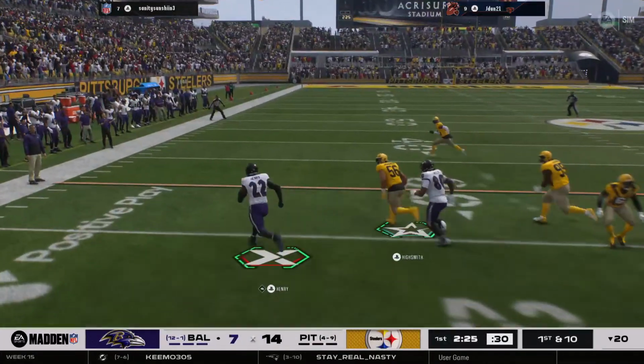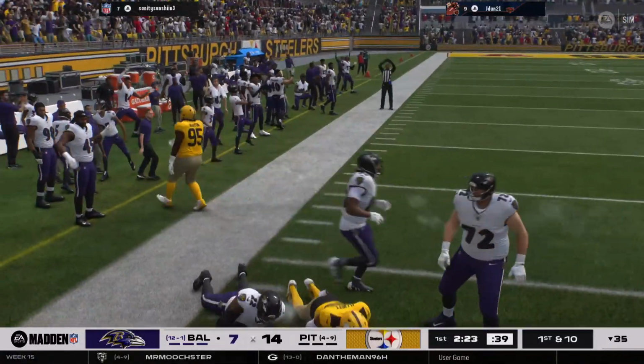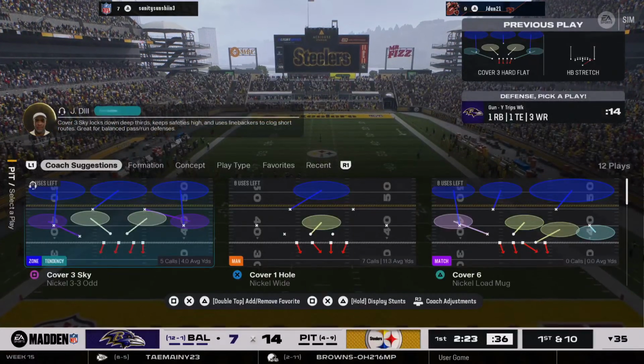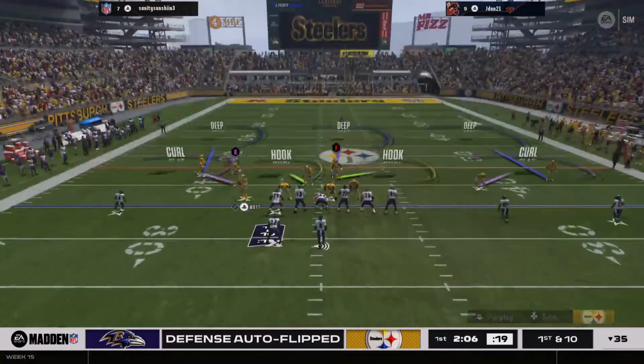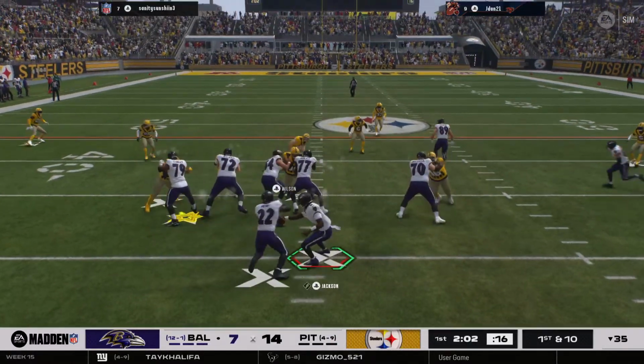First carry for one of the league's best workhorses, Derrick Henry. And he's out of bounds. They're going to mark him at the 35. Terrific starter there. Gain of 15 and a first down. From the 35, it's first and 10.